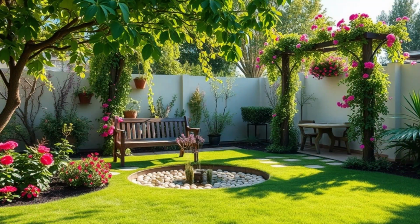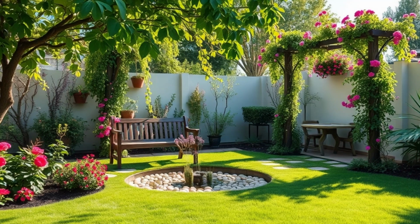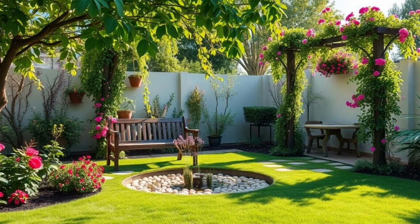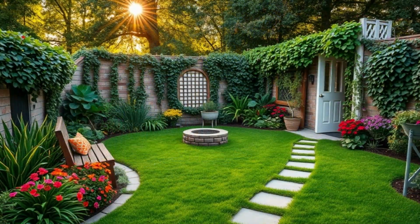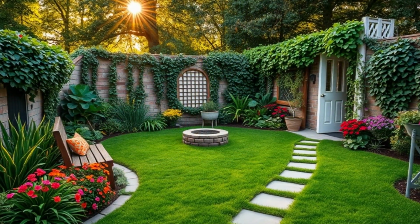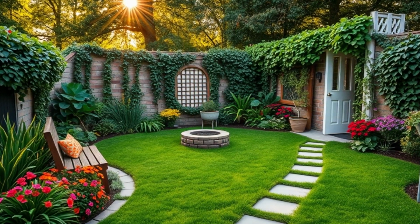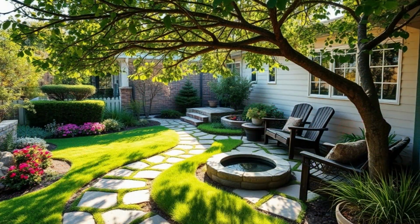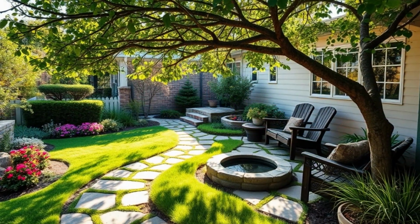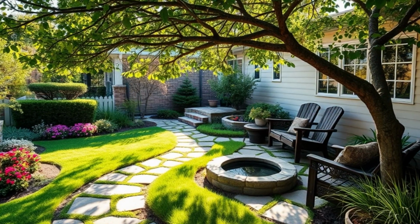Creating a mood is crucial. Small green backyards excel at feeling intimate and secluded. Use taller plants, screens, or trellises around the perimeter to enhance privacy and create a sense of enclosure. Soft landscape lighting, string lights overhead, path lights illuminating walkways, or uplighting accentuating key plants transforms the space at night, adding magic and extending its usability.